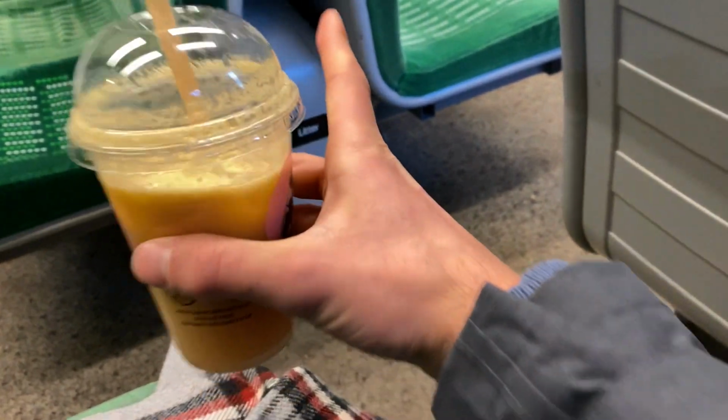But the good news is there is a litter bin just next to it, because unlike the CAF West Midlands Railway DMUs Class 196 from my previous video, where there were no rubbish bins, this train is very well equipped with many rubbish bins throughout the train, with one literally just next to me, so I'll be able to chuck this when I finish it.